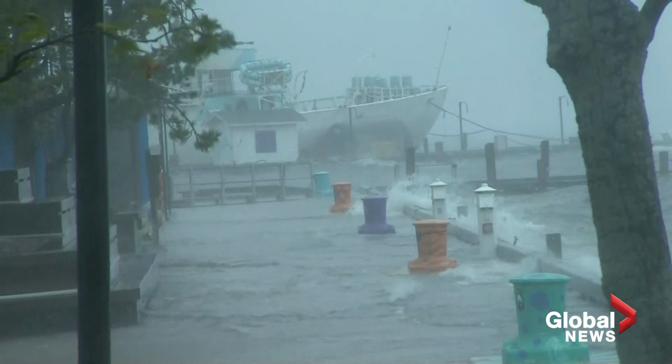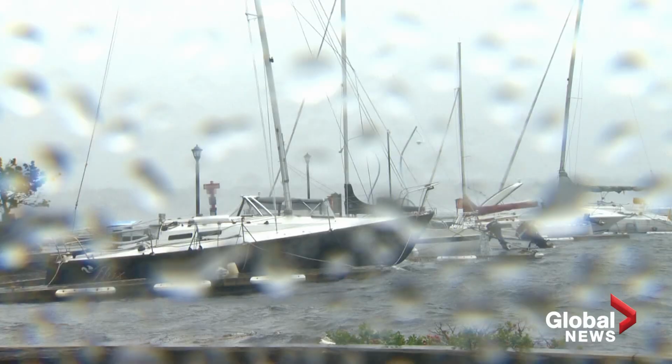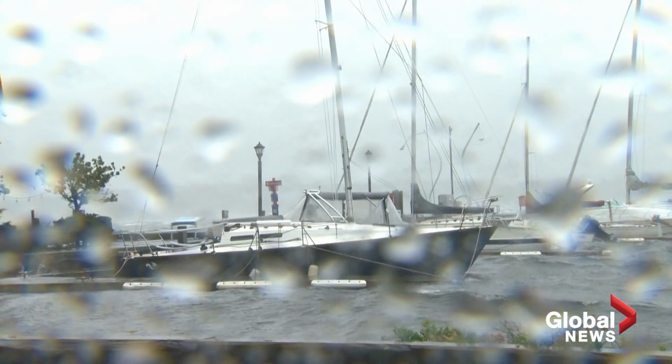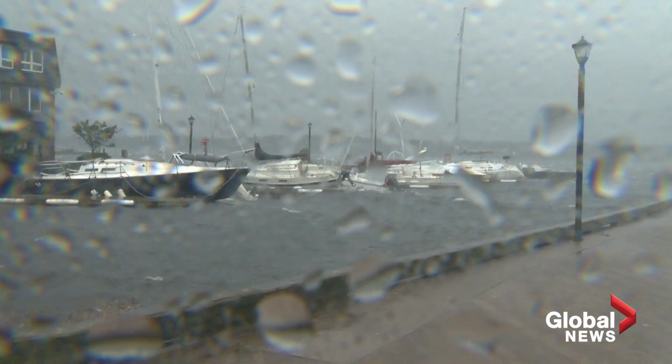By mid-afternoon, high tide saw strong storm surges pounding the Halifax harbor and rocking ships at the dock. The damage is building up even before the hurricane makes landfall.